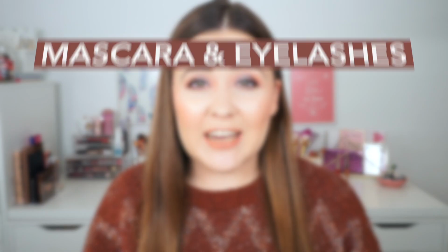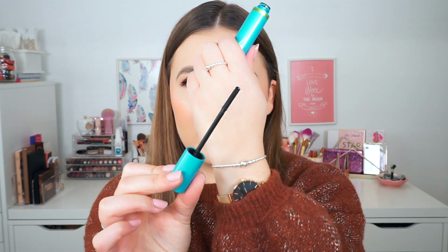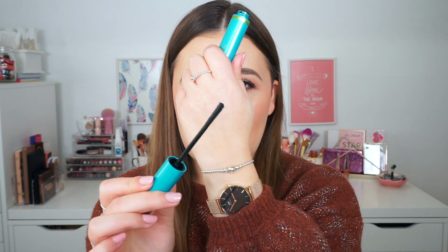And then when it comes to eyelashes and mascara and stuff, I have two mascaras that I really loved during the year of 2018. So the first one is the CoverGirl Supersizer Mascara. If you guys didn't know, CoverGirl recently went cruelty free. But I had this before they went cruelty free. I was just trying to use it up. But this is what the wand looks like, and this mascara adds so much volume and length to your lashes. It's absolutely crazy. It also does a really great job of separating my lashes. It doesn't make them look clumpy or anything like that. So that is why I loved this mascara.